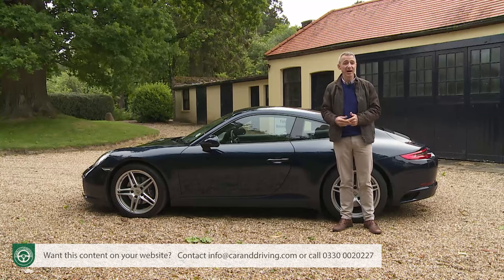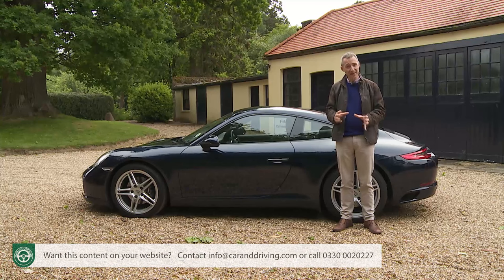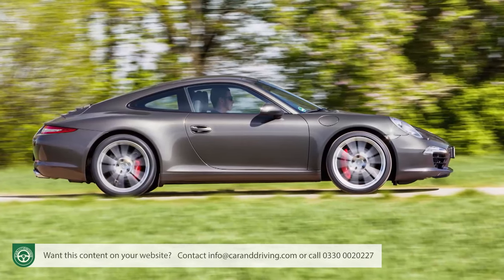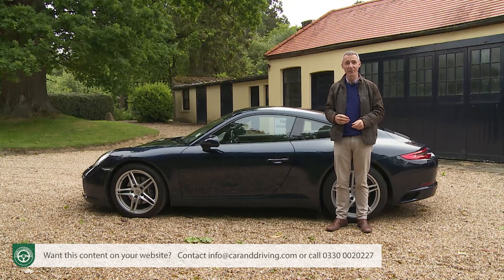A Nissan GT-R is a little quicker, but it's no longer much cheaper. It'll cost far more to run and will depreciate rapidly. A V8 supercharged Jaguar F-Type is another option, and that's priced very similarly to a Carrera S, but the prodigious weight of its 5-litre engine means it's really no quicker, despite an extra 130 brake horsepower.